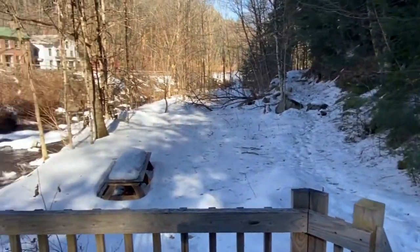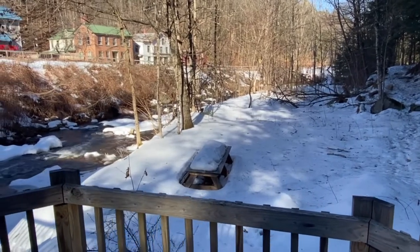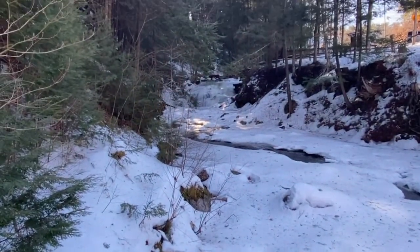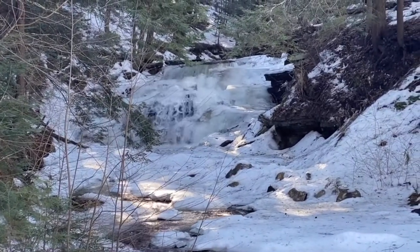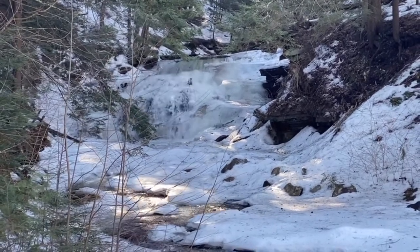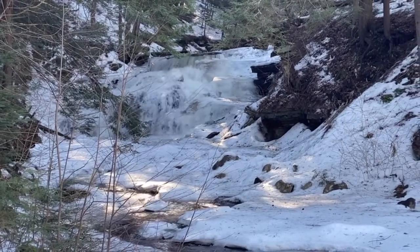Nice picnic table down there in the summertime. It'd be a great place to eat lunch. But I'm glad I found these falls. They're amazing. Wasn't expecting them to be here, but these are all new places for me. I don't think I'm going to make it to the last two bridges today, but maybe some other time. It's getting late.